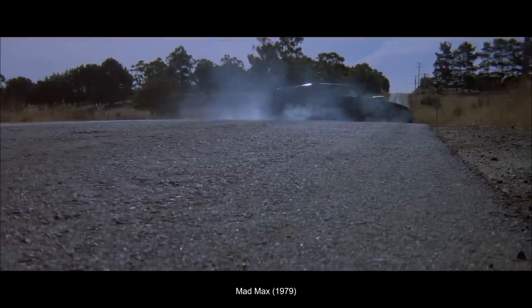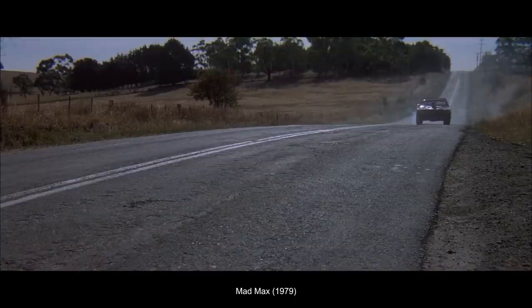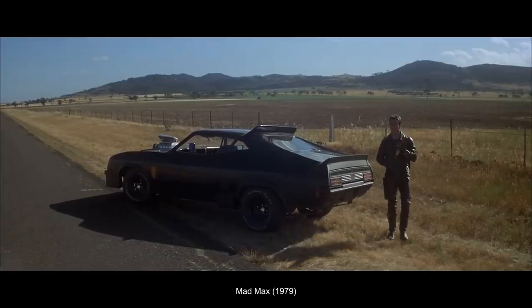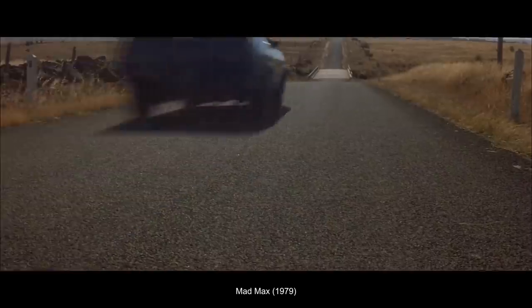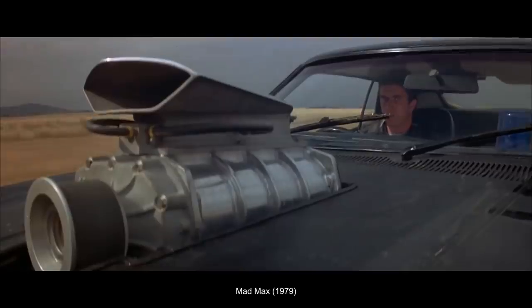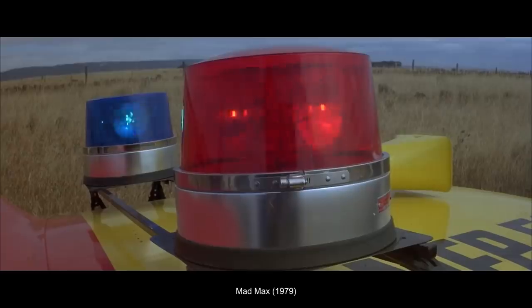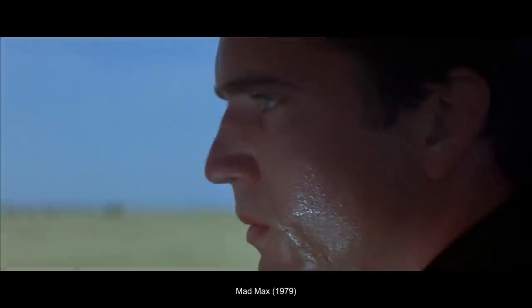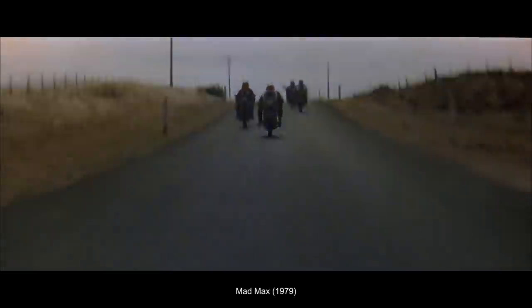The 1973 Ford XB Falcon GT351, the last of the Pursuit Specials, was a Ford muscle car designed and built for the Australian market, with 5.8 liters of V8 under the hood and, in Max's case, a whole lot of supercharger sticking out of it. Originally offered to Max to entice him not to leave the police force in the original film, the car is ultimately turned into a weapon to be reckoned with.